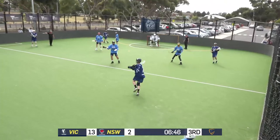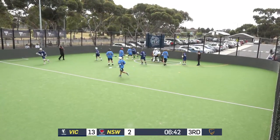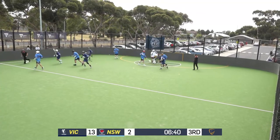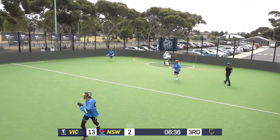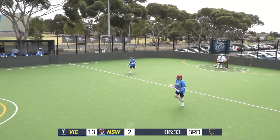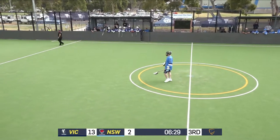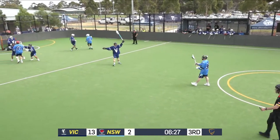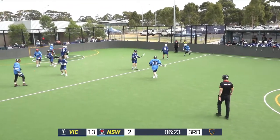Now they've got an advantage here. Plum, he doesn't need much of an advantage. Finds Hyde down the back and a trailing check. And ball will find its way back to New South Wales. And Mental will bring the ball back. Mental play. Just making sure he's got all the pieces down there. Pius with the ball.